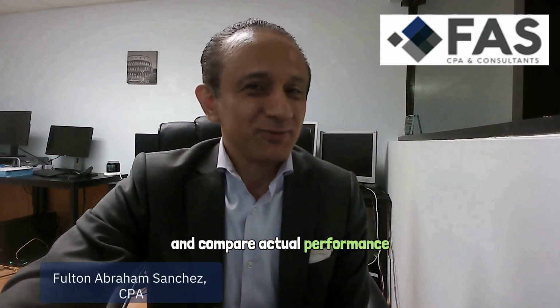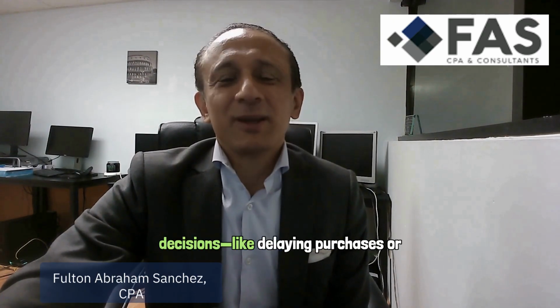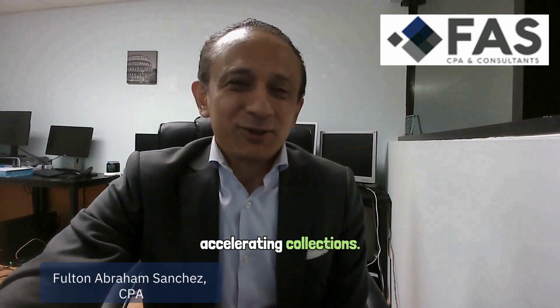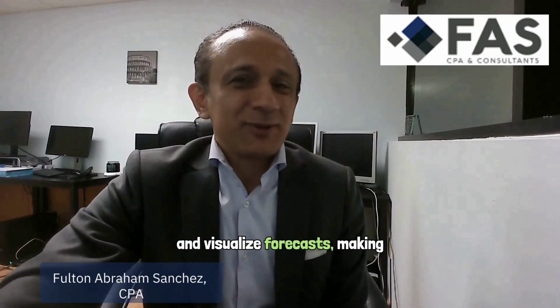Update the forecast weekly and compare actual performance versus projected. This helps identify shortfalls early and make informed decisions, like delaying purchases or accelerating collections. Tools like Excel, QuickBooks, or Float can automate and visualize forecasts, making them easier to manage.